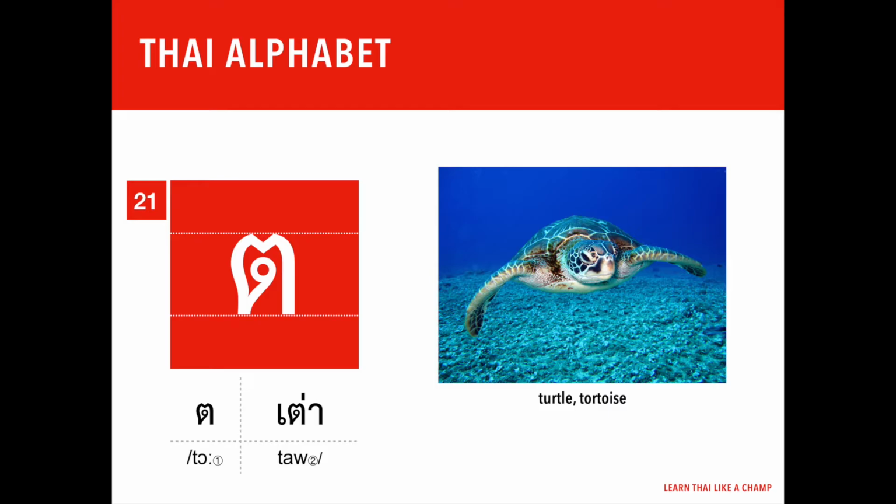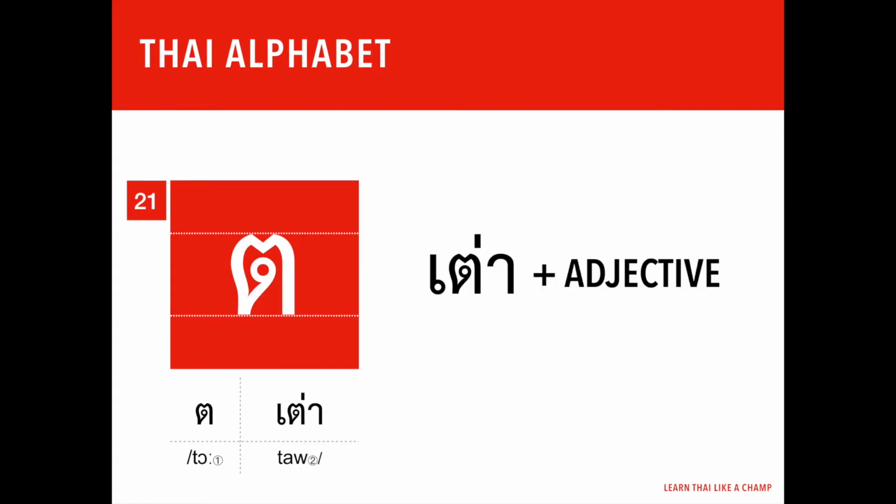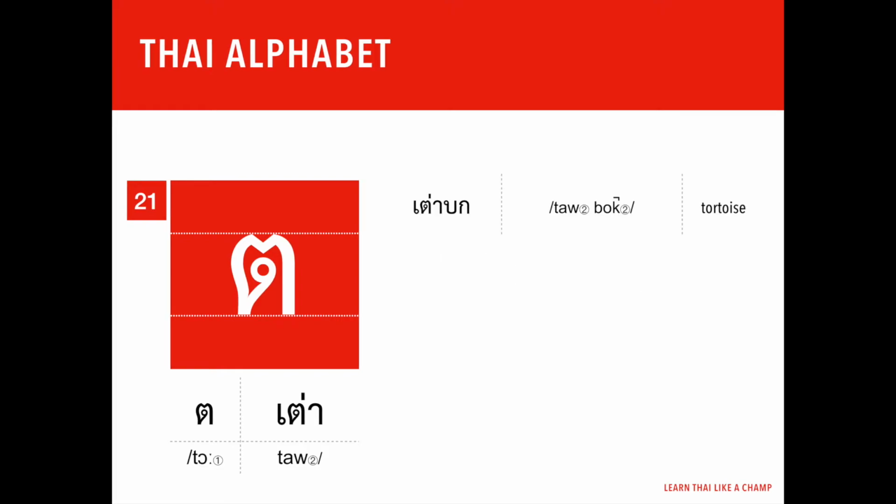If by any chance you would like to be specific about which kind of turtle or tortoise you're talking about, in Thai, you basically add an adjective behind the word tàu to make it more specific. For example, tàu bộc. The word bộc means dry land or land, and if you add it behind the word tàu, it becomes tàu bộc, which means a tortoise.